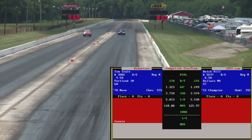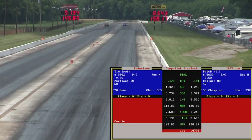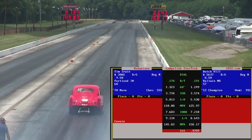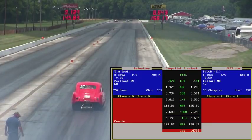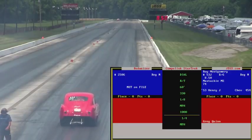The Studebaker muscling his way down the track. 864 at 158. Butch Hill, good looking lap there. For the purple car right side, Tim Irwin, 913 for his little Nova.